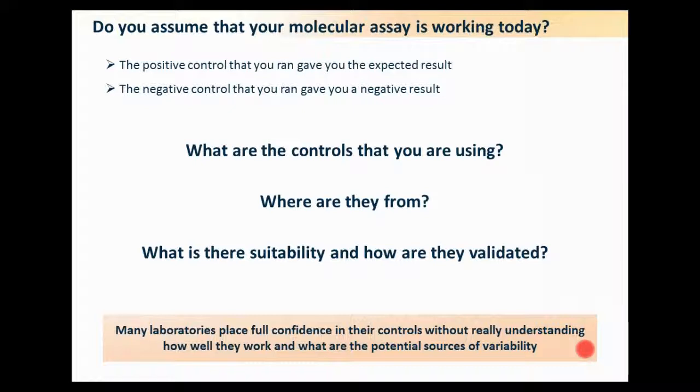Our understanding from our work with the key proficiency schemes, both in Europe and in the US, has been that a lot of laboratories place a lot of confidence in their controls or reference materials without really understanding how well they work and how well they've been characterized before they get into their hands. These are the questions we continue to ask, and hopefully I'll be able to present some data to show how we're trying to address variability in molecular assays.